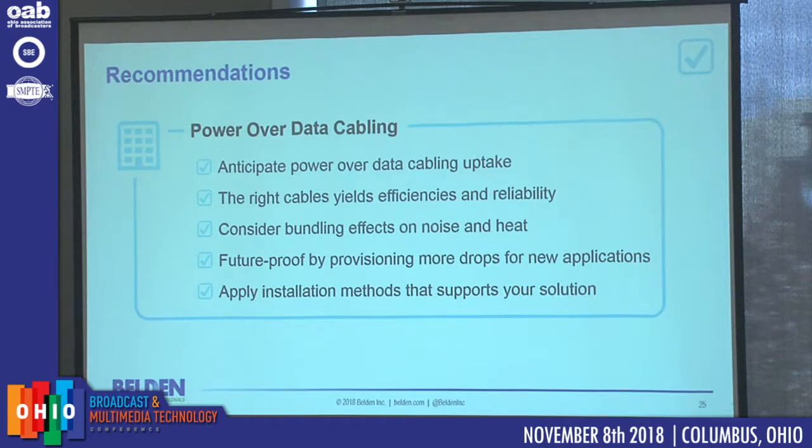Consider the bundling effects on noise and heat, and there's a lot of things that you could do to minimize that in an installation and pathways methodology, as well as future-proofing by provisioning more drops in applications. Given most people put one or two drops a room, it might not be a bad idea for you to consider that to be the new power receptacle. So more people are going to use that data network plug a lot more than in the past.